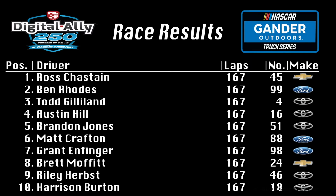All right, on to your results. Stewart Friesen led the most laps and won both stages. Did he finally shake the bad luck and pick up his first career Truck Series victory? No, he did not. Late race issues cost him this victory. Ross Chastain, though, the benefactor, picking up his first career Truck Series victory and the first for Niece Motorsports in the Truck Series.